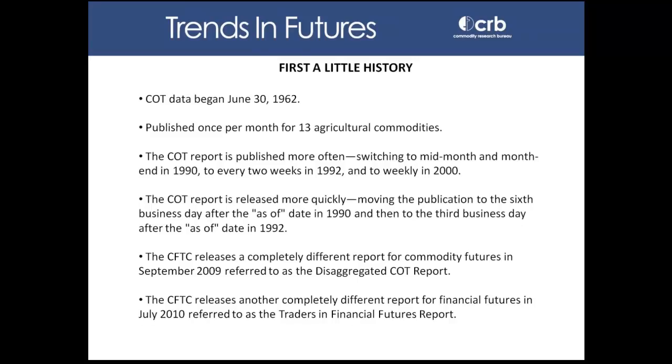We then saw 2 major new reports come out. September 2009, the CFTC releases a completely different report for commodity futures called the Disaggregated COT Report. 2010, July, another completely different report for financial futures came out. Traders in Financial Futures.